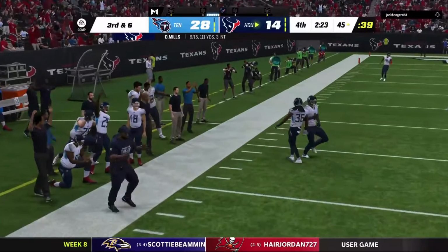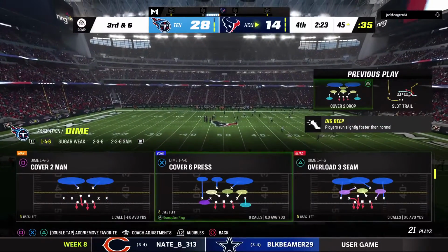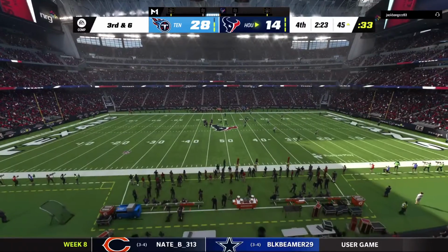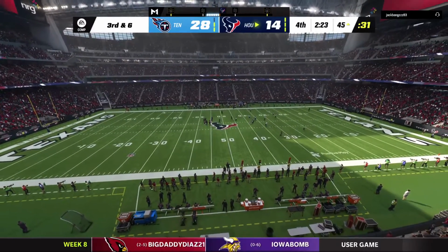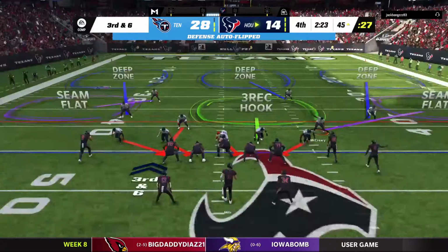Throwing again on 2nd down, but this time it's incomplete. Oh, that's good decision-making right there. Understood down and distance. Knew it wasn't 3rd down, and he still had another opportunity to earn the 1st down. Good job throwing it away and avoiding an interception.